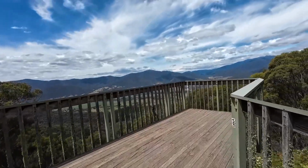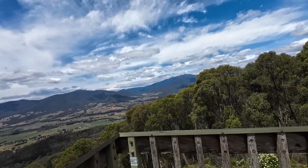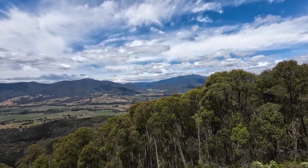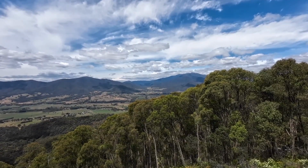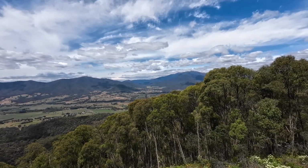As usual, my shortcuts didn't work. I should really learn. Ah well, them's the breaks. So back to Mount Beauty. Mount Bogong, apparently the highest mountain in Victoria, sitting just above Mount Beauty, which is in a valley.